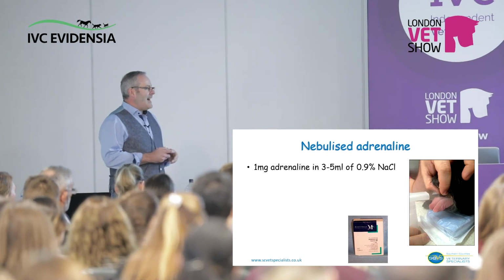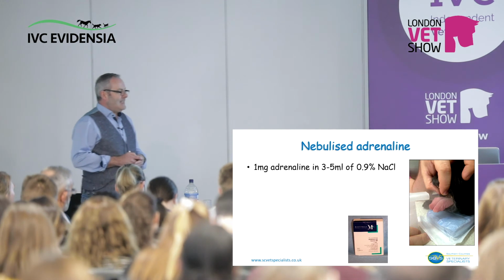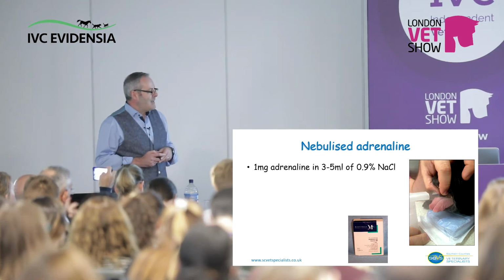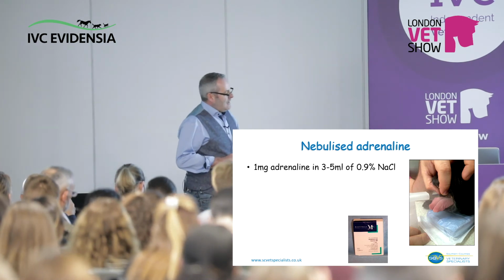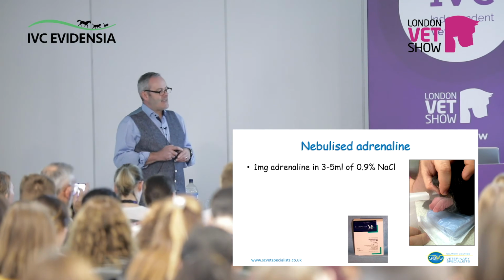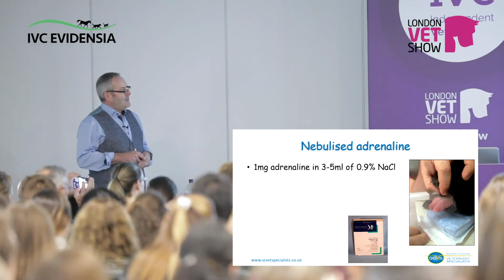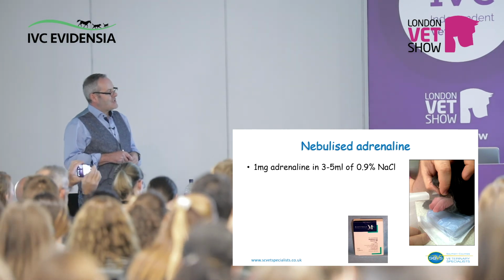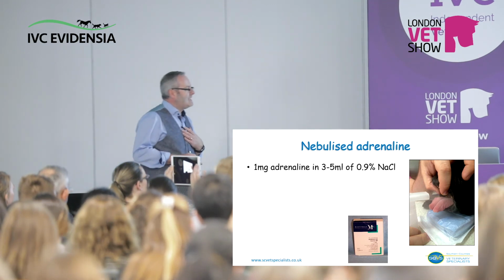One other thing that we can do to try and minimise obstruction is to nebulise adrenaline. Now, I was looking the other day, you can buy nebulisers on Amazon for 40 quid, so it's a very cheap technique. We take 1 milligram of adrenaline, which is usually 1 ml of the standard solution, put it in 5 ml of sterile saline. Notice you can't use water here for dilution because it causes bronchoconstriction. When you nebulise it, it has to be saline.